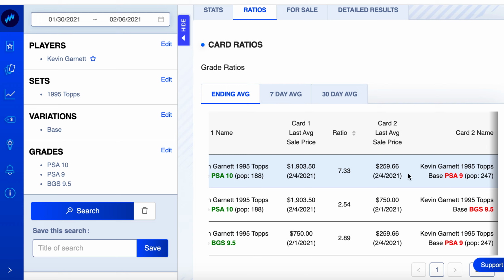Because typically you're gonna see a ratio of around 3.5 from the 10 to the 9 if the pop counts of the 10 and the 9 are similar, and you add extra kind of premium to this number. It may even be lower if the total pop count is super low, like we're seeing here in this case. There's not even 500 total of the 10 and the 9 for a guy that's going to be in the Hall of Fame. KG is one of my favorite players of all time, because Timberwolves are my team, which sucks, but I loved him. And so that's why I really like him. That's why he's one of my favorites. It's a personal thing.